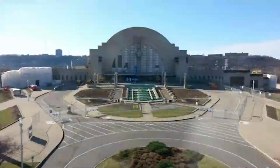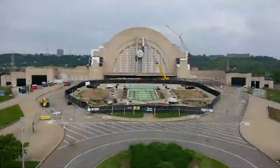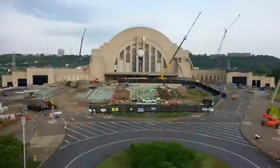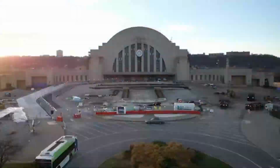Union Terminal is just months away from completing the first full structural restoration since it opened in 1933. We're taking a look back at the tremendous work and accomplishments over the past 2 years of this historic undertaking.